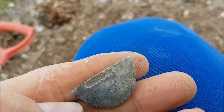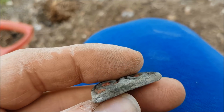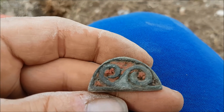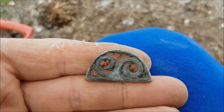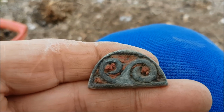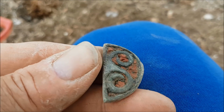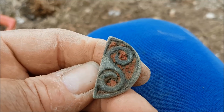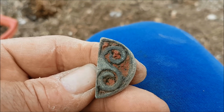Perhaps an attachment there, but that's such a clean break. Seems to be whole. Don't know on that one. It's got me stumped, but it's rather a nice artifact. Loving that. I think I'll give this bit of basher for 5 or 10 minutes. Excellent.